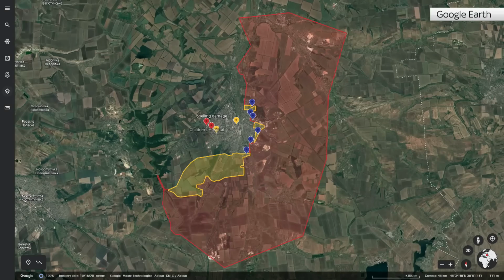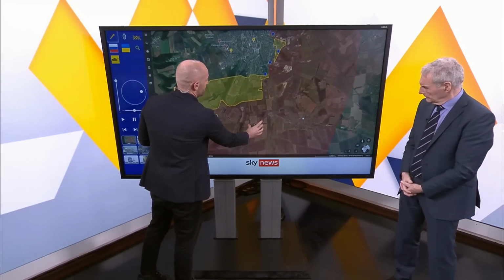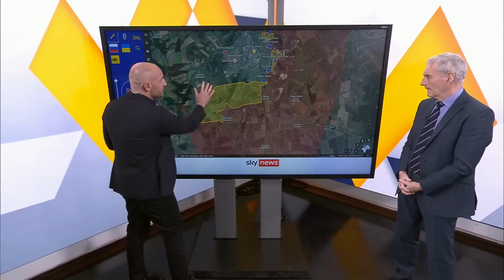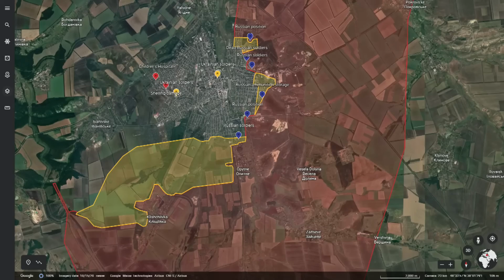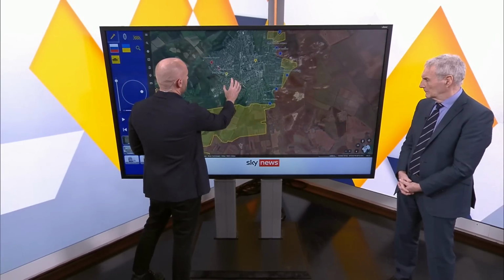So what we're going to show you here is what we've been working on. A lot of these are based on social media posts. The red is Russian-controlled, what's assessed to be under control. Yellow is claimed to be Russian-controlled. We've located some Russian positions along here. These are social media posts where we've been able to verify them. We'll show you how we do some of the verification work, but we'll show you with a Ukrainian position first.